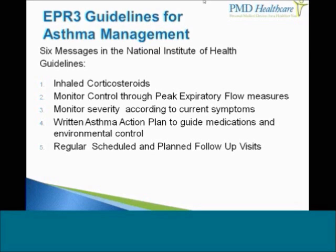Now, the 5th one is regular scheduled and planned follow-up visits. Schedule visits even when you're well to keep asthma under control. And I know that's hard because it's hard to conceive of going to the doctor when you're feeling well, but that's going to help you maintain that control. And lastly, the allergen and irritant avoidance measures to avoid potential asthma symptoms, and that's a lot about what we're going to talk about today.